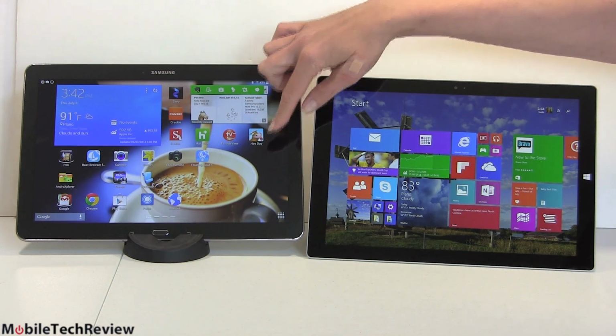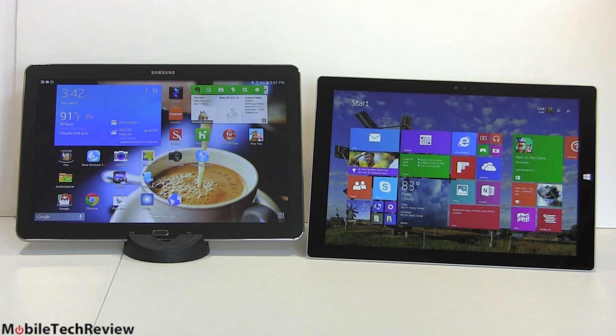Here we have the Samsung Galaxy Note Pro 12.2. A lot of words in that name, but what it is is Samsung's biggest flagship Android tablet running Android KitKat 4.4, and both of them have a pen.